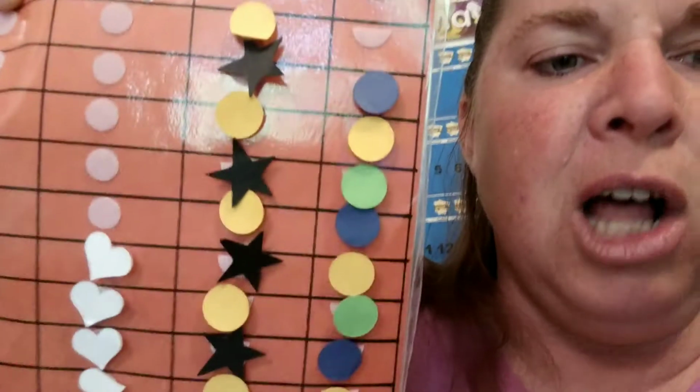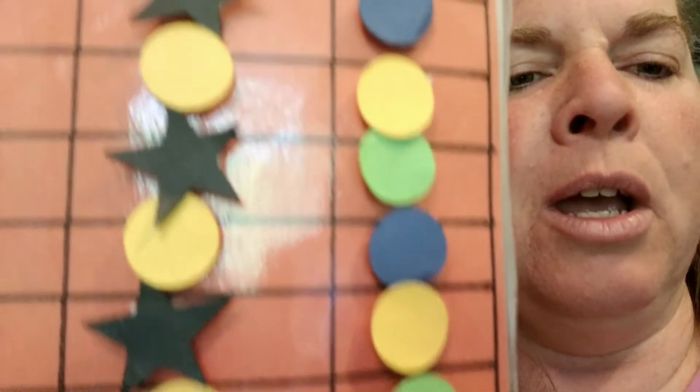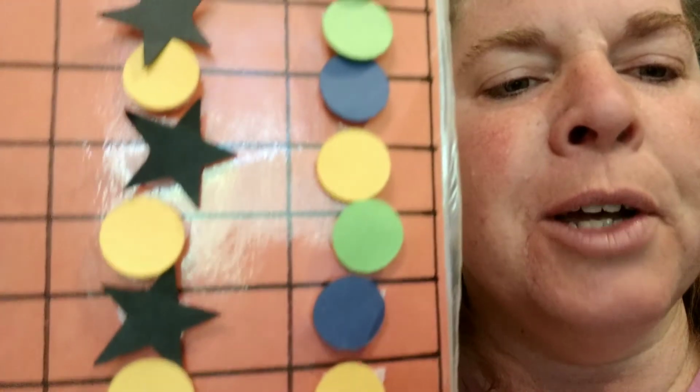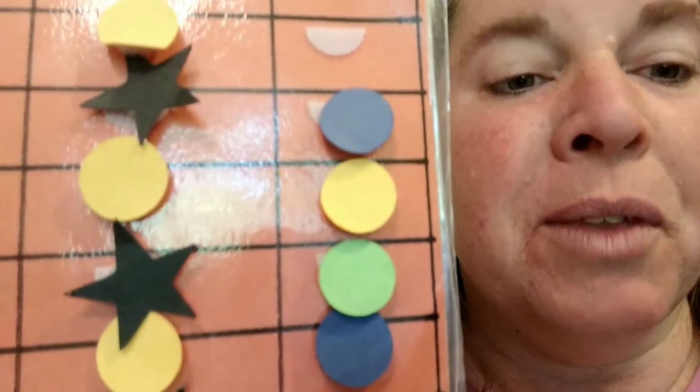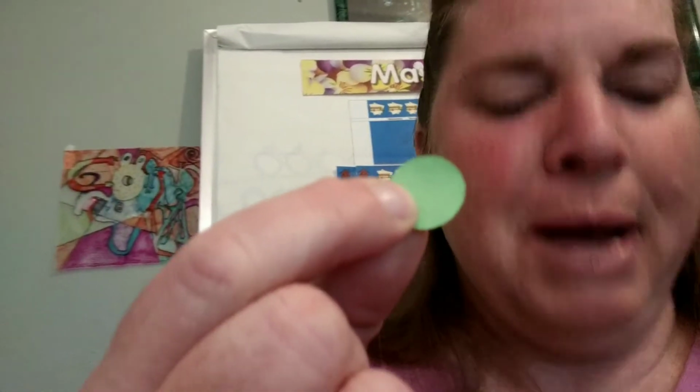Oh boy. We're getting close. What do you think? Sunny? I'm thinking sunny. We've got our pattern. Do you remember how it goes? Green, yellow, blue. Green, yellow, blue. Green, yellow, blue. What comes next? Green! There's my green. And it goes on top.